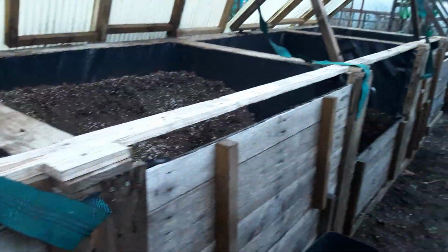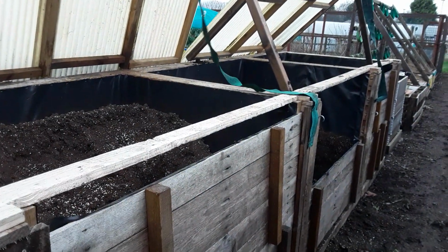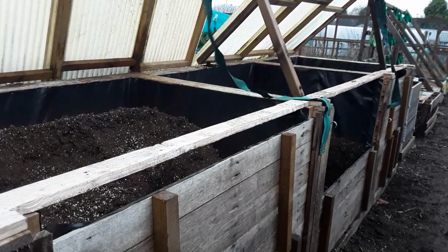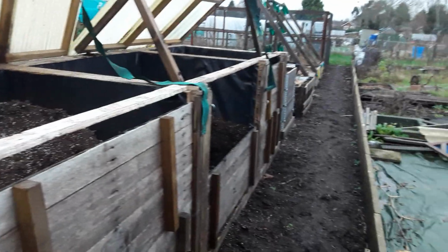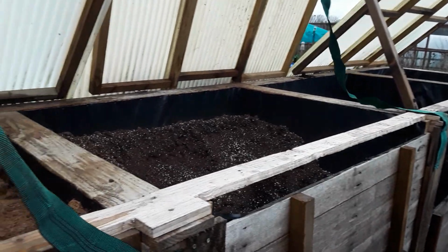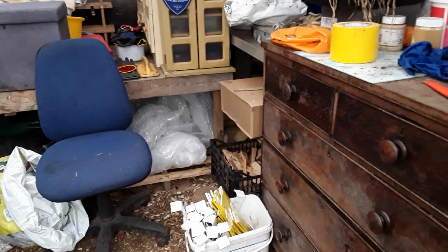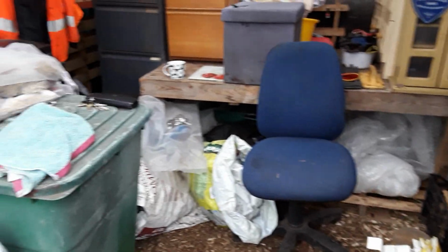But I'm really pleased I built these. If you look back on my first video, you'll see where my compost and collection areas was before. This has got easy access now, straight up there, you see, straight to here, instead of trying to work my way through the beds. I have been a good boy. I've tidied this up a little bit.